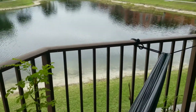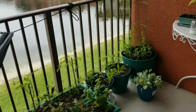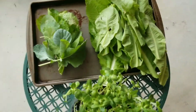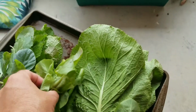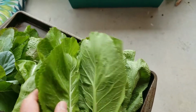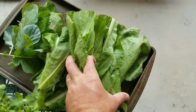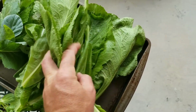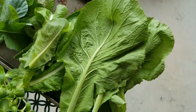I'm harvesting today. So this is today's harvest of the greens. There's some lettuce there. These are all mustard greens. And these leaves, you can see, based on my large hands, that these are just huge. And they're not the biggest I've gotten.